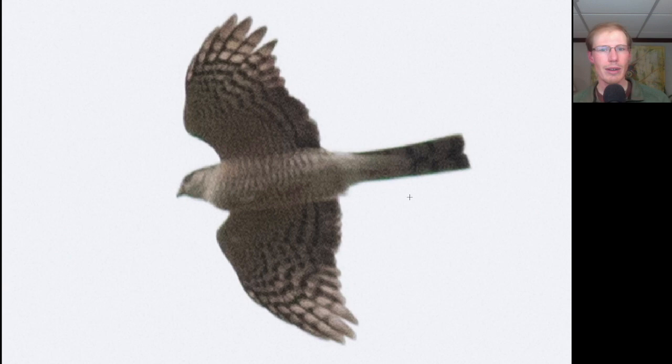Here's another hawk with a long tail and long rounded wings. We should be thinking accipiter. We see orange barring underneath, so we know it's an adult of either sharp-shinned hawk or Cooper's hawk. The way we tell them apart is we see this bird has a small head, a very squared off tip to the tail, and overall looks a little bit more compact, making this an adult sharp-shinned hawk.